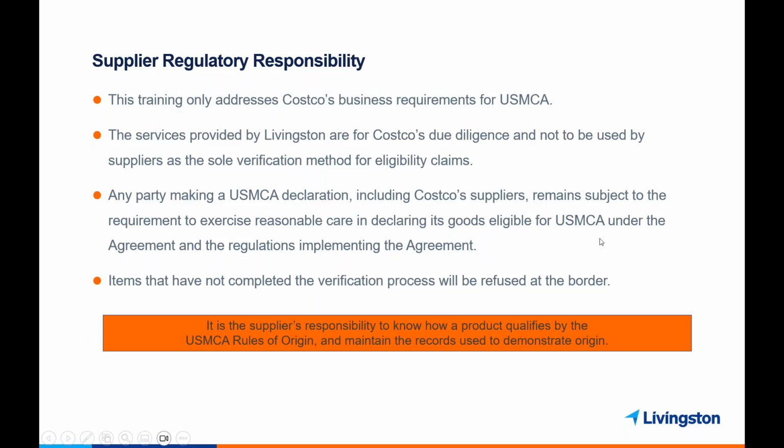Okay. So, supplier regulatory responsibilities. This training only addresses Costco's business requirements for USMCA. The services provided by Livingston are for Costco's due diligence and not to be used by suppliers as the sole verification method for eligibility claims. Any party making a USMCA declaration, including Costco's suppliers, remains subject to the requirement to exercise reasonable care in declaring its goods eligible for USMCA under the agreement and the regulations implementing the agreement.